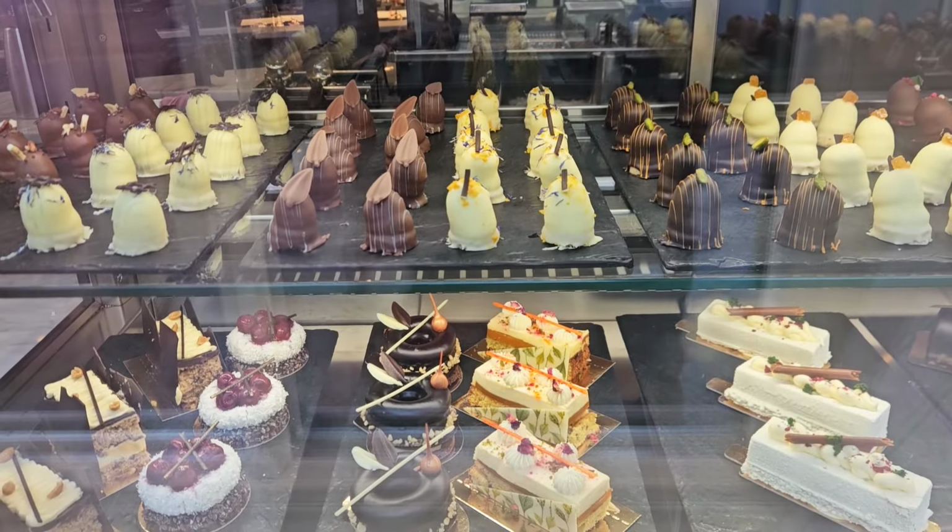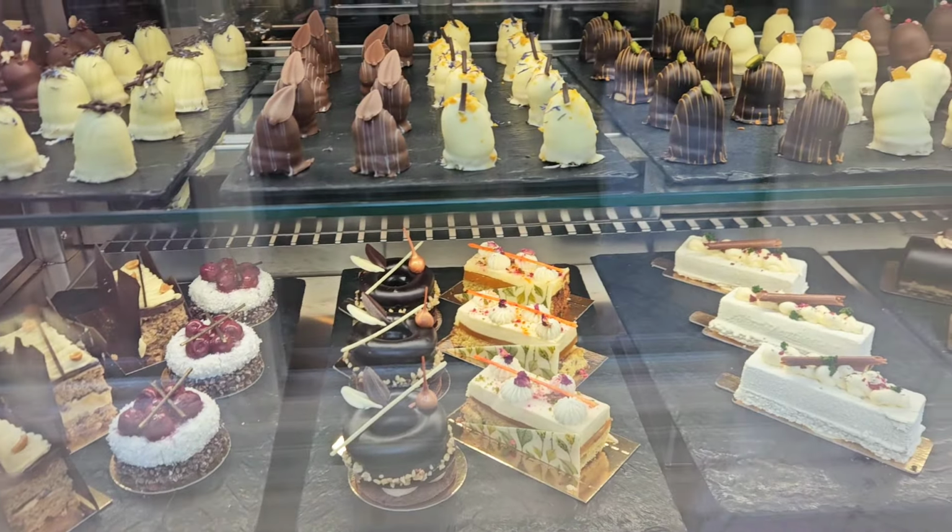Right, well that was really, really tasty. To be fair, it wasn't tomato, it was apple. Let's go for a walk. I think I might need some cake later on as well. Have you seen these? Wow.